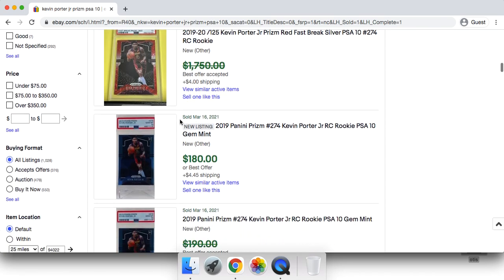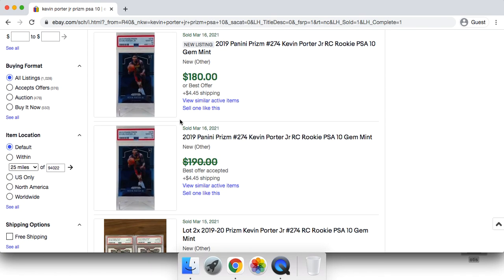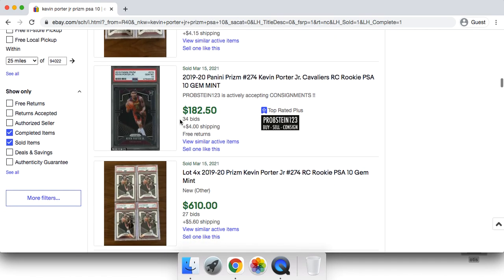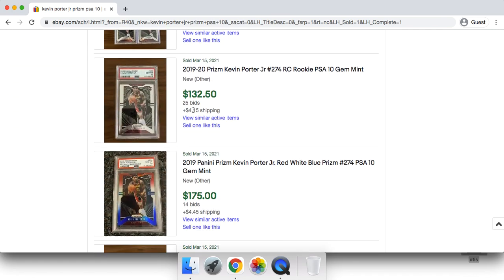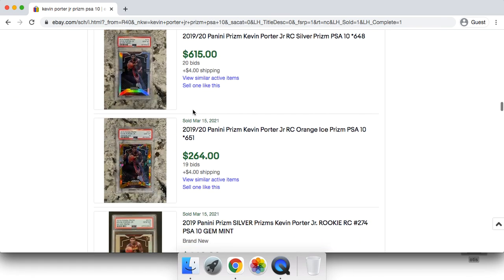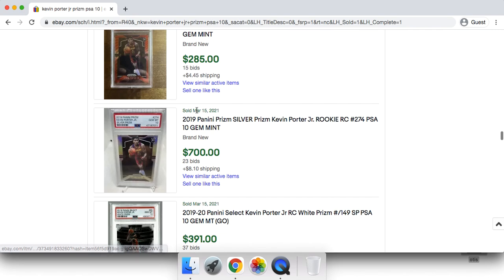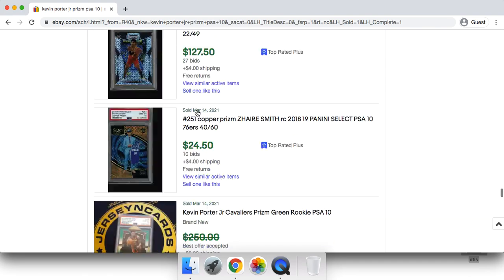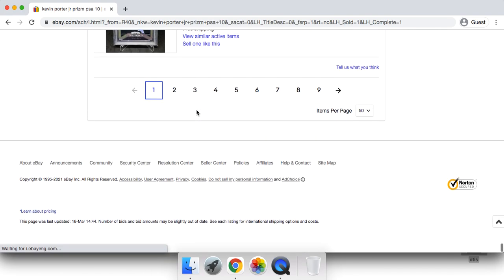However, he did spend some time in the G League. He's really come back better than ever. He's had some big games with the Rockets. I believe he had a triple-double. Just overall great play from this young kid. And his prices are seeing some big moves. These are all sales on March 15th, essentially. So his cards have been moving very fast, and his cards have been going up very fast.